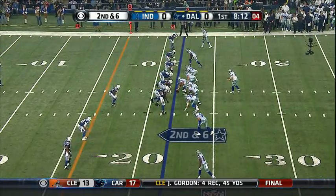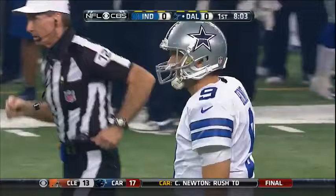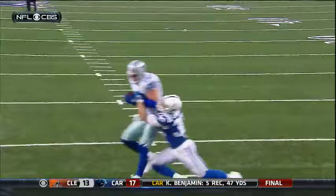Second and 6. And Romo to Redden, down to the five. Jason Witten has the Cowboys set up goal to go from the five. Gain of 17. Well, when you put all your energy in stopping the run, that means you're going to have receivers down the field one-on-one.